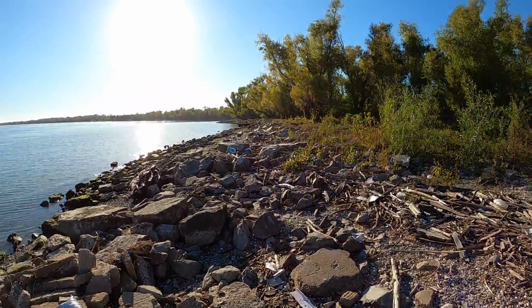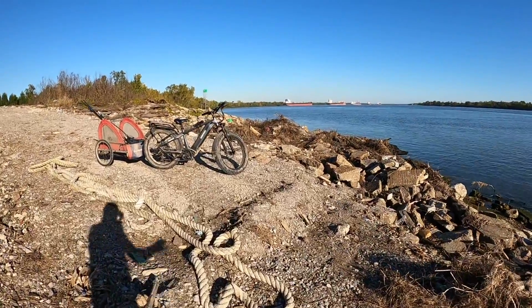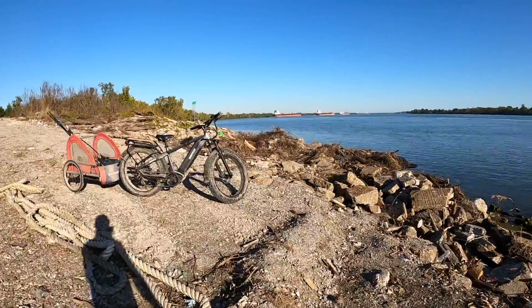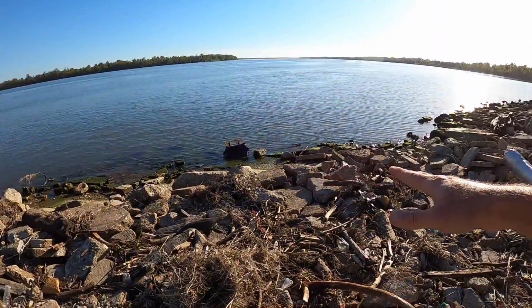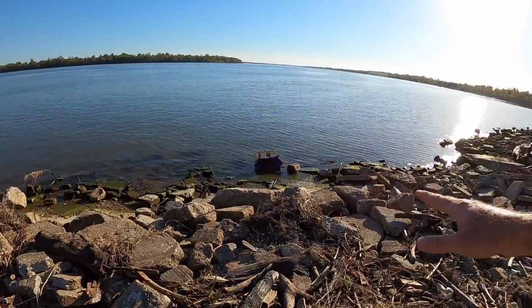Let's start with where I'm at. Where I'm standing is called Shingle Point. Where I'm parked, when the river is higher, is sometimes used as a boat ramp. But yeah, you can't do that right now, can you? Look at all this. There's a lot of revetment here.